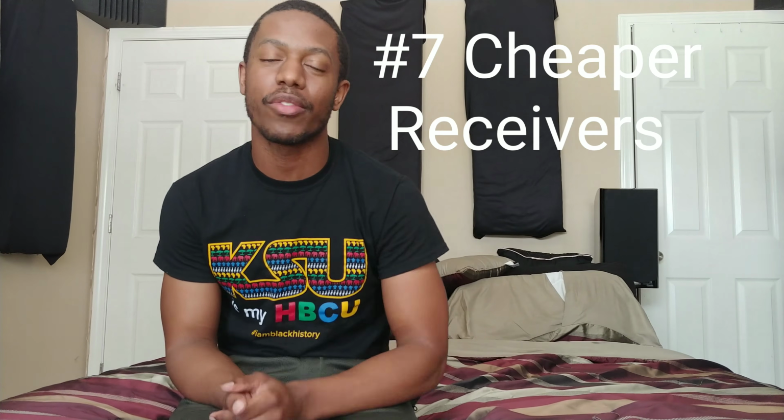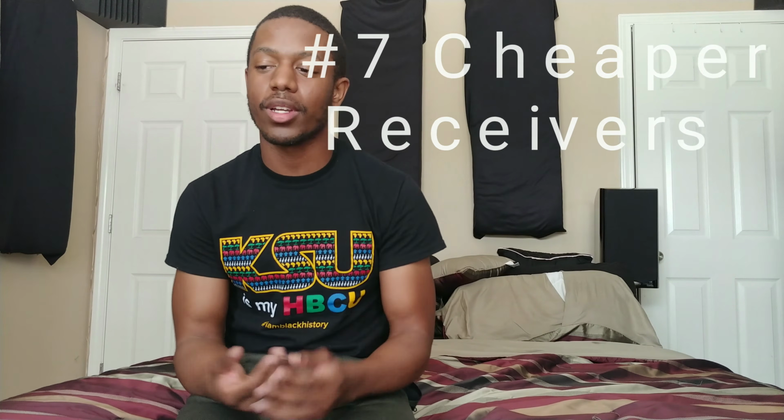Reason number 7 is going to be lower receiver cost. What I mean by lower receiver cost is when you're going out and looking for an AV receiver, you're looking at all the features, the specs, what it does versus the competitors, and then ultimately, how much does it cost? When you're getting an external amplifier, you're allowing yourself to look less into your receiver, because your extra amplification will do part of the job the receiver would normally have to do.